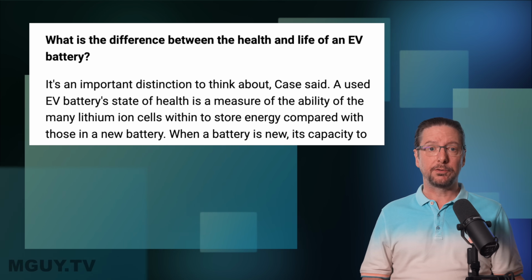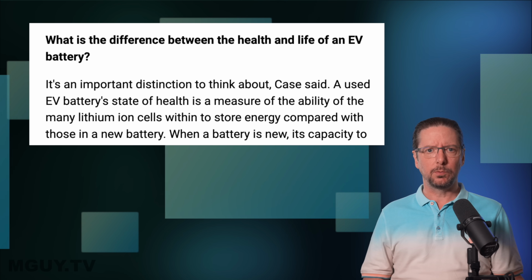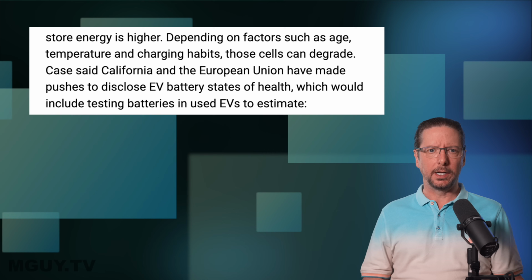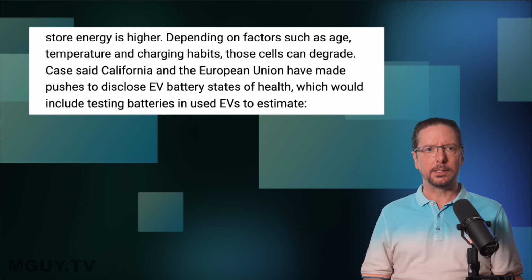A used EV battery's state of health is a measure of the ability of the many lithium-ion cells within to store energy compared with those in a new battery. When a battery is new, its capacity to store energy is higher. Depending on factors such as age, temperature, and charging habits, those cells can degrade.